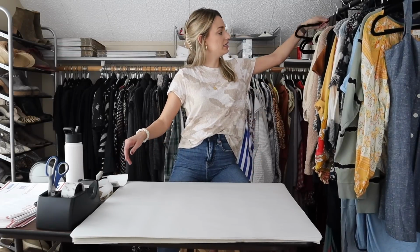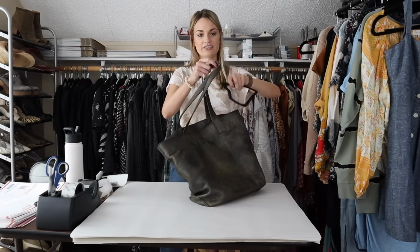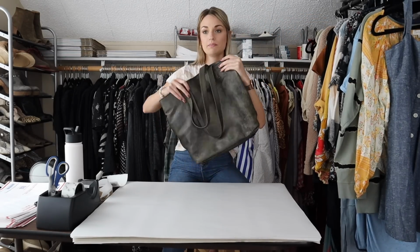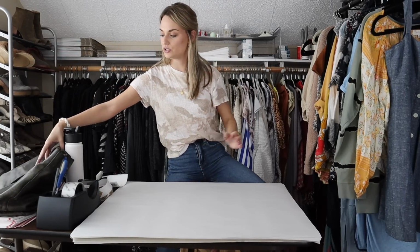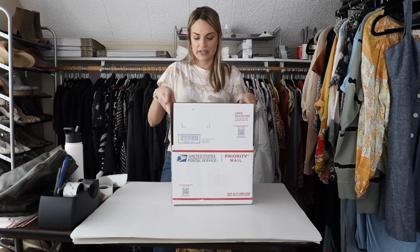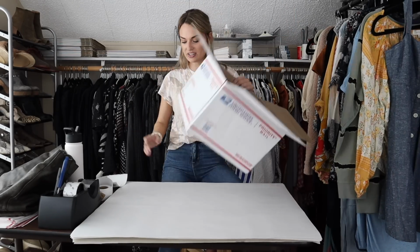Next, we have another great sale. This is a Fry bag. I actually need to make up another box number 7. Let me do that really quick. Okay, so here's the box assembled.